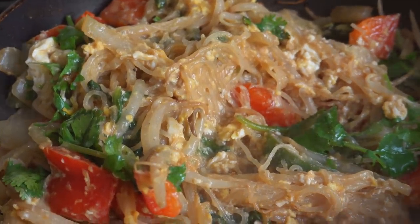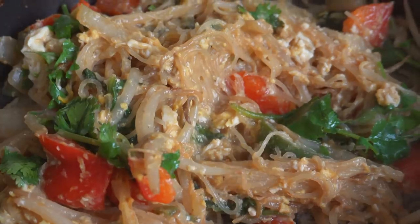It looks kind of ugly, but it tastes good. So I have my little setup here with my mic and my laptop. I am in the middle of recording a podcast, which should be up by the time that you're watching this.